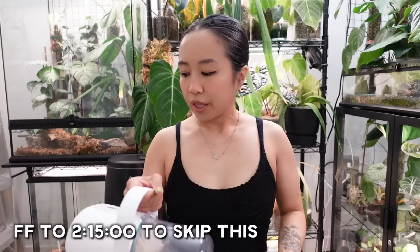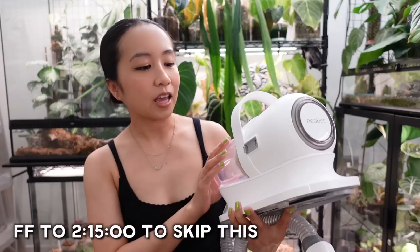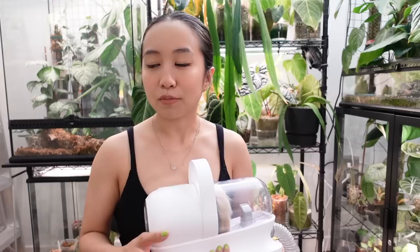So this is the Neobot, and it was a damn ad that got me on Instagram. I was like, okay, this thing seems too perfect, but I'm willing to give it a try because if you didn't know, pugs shed so much, and it's not like they have a shedding season, they just shed year round. There's hair all over my apartment, it's never ending.